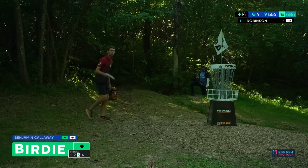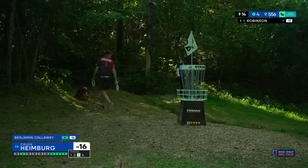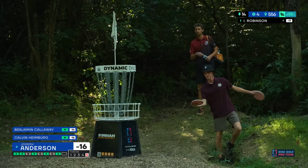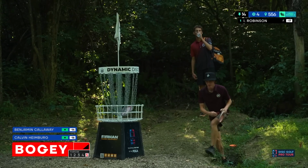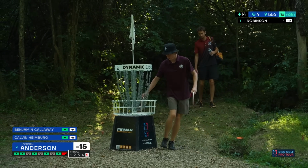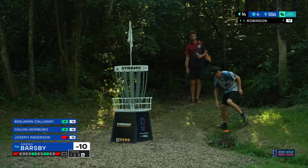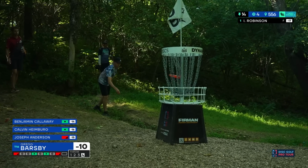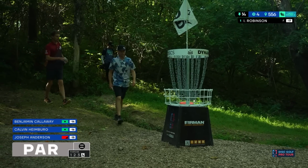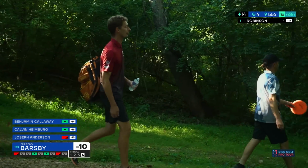And Calvin quietly... I'd like to see that putt a little lower, Calvin. Oh, I don't think Calvin wants any low putts ever again for the rest of his life. Now, Anderson looking a little shaky. Maybe he's a little drunk there. Jeez. Well, if he's drunk, I want what he's having because he is playing a heck of a round. Just that one bogey.